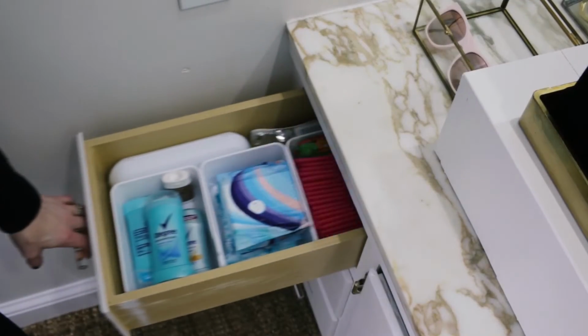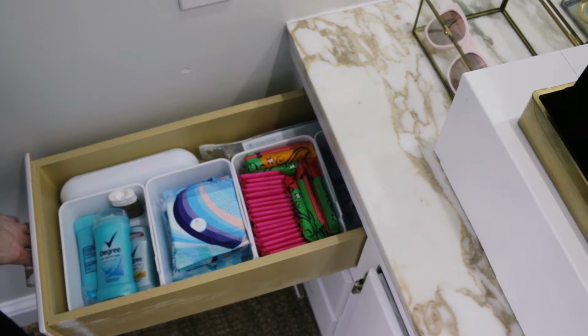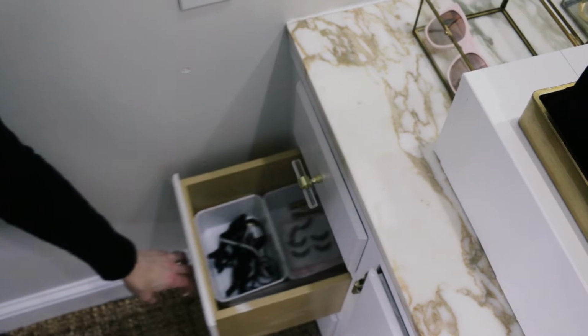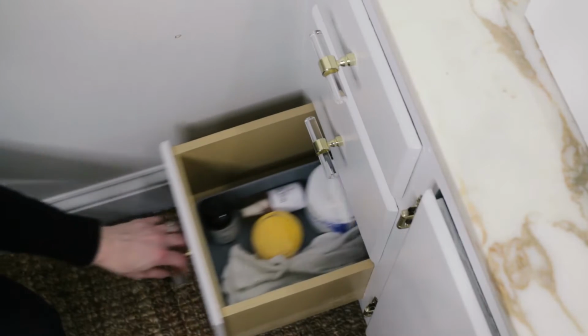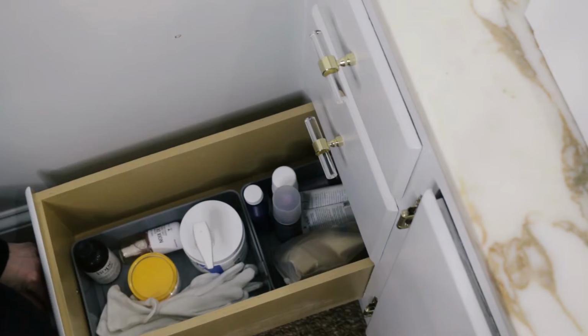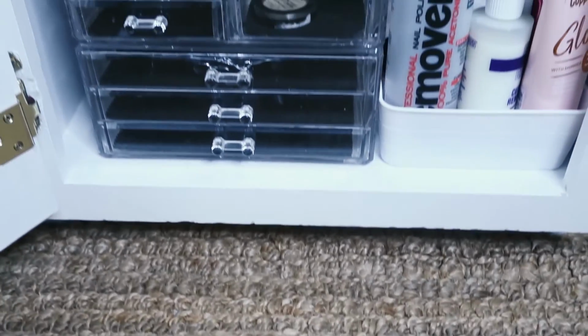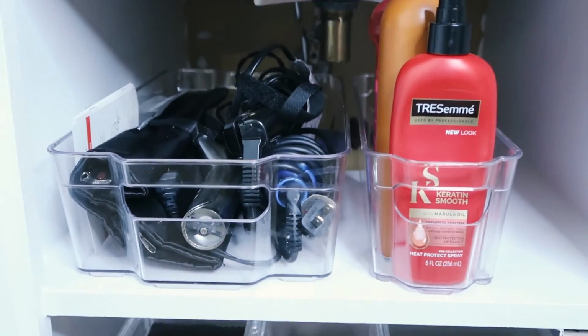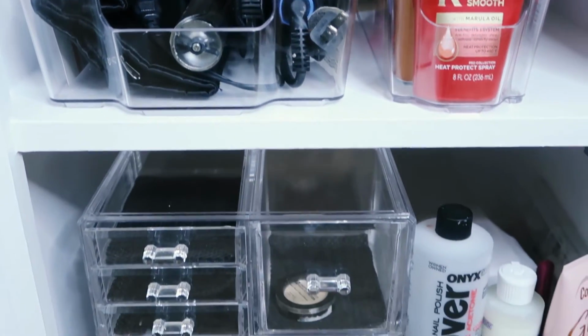And here are all the drawers beautifully organized. For me personally, I don't like to have a lot of personal items. I don't have a lot of makeup. I don't have a lot of nail polish. I don't have a lot of hair products. I don't want to have all that money wrapped up in items just sitting in a drawer. I usually use the same items over and over. For me, it just makes it easier to organize and a lot easier to find everything.